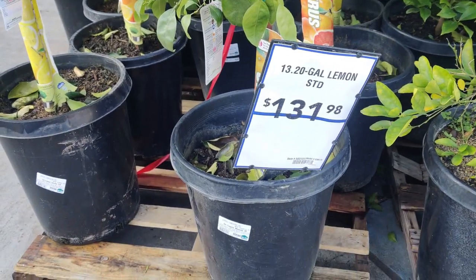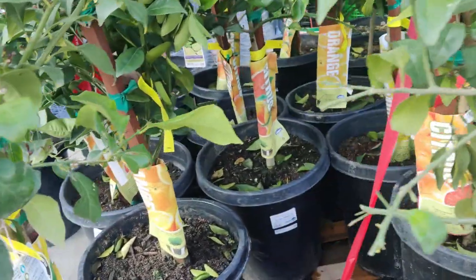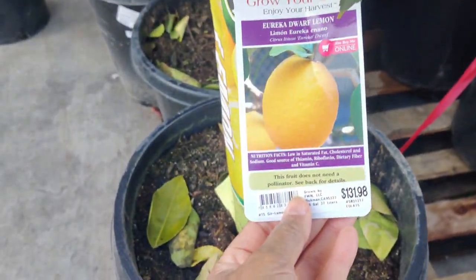There are mature lemon citrus trees, all for $131.98. Really large, already producing fruit.